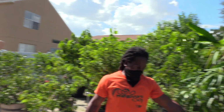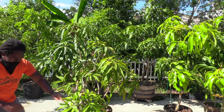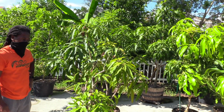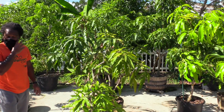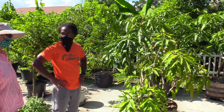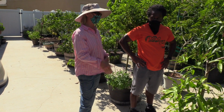I don't know why. What kind is that? This is coconut cream. No, ice cream. That's ice cream. Ice cream, yeah. I'm not sure, I never had it in a pot for that long, but it seems like once it gets going, it really seems to get itself going.